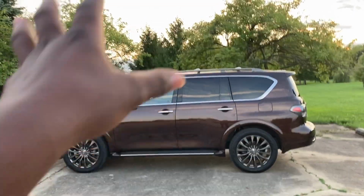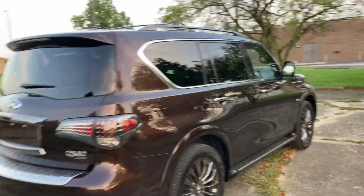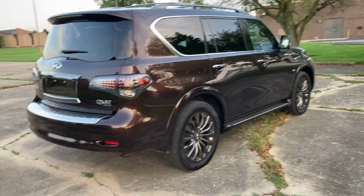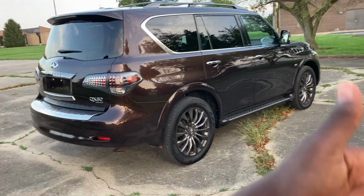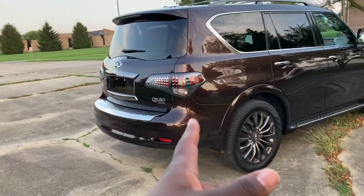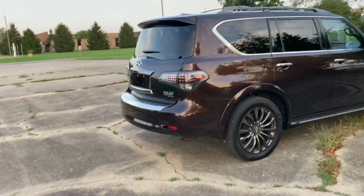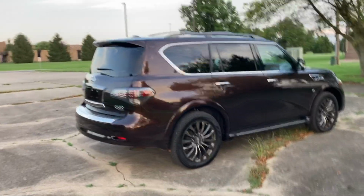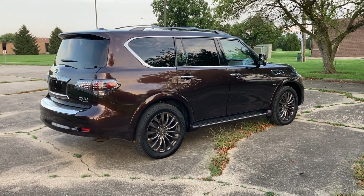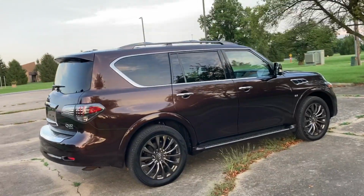And now that brings us home to the limited package, because as a requirement for the limited package, you needed to have the Deluxe Technology package. To get the Deluxe Technology package, you needed to have wheel and tire, you needed driver assistance and theater. So if you got this one, this was the Mac Daddy of the QX80, at least in this model range. So the simplest way to explain the limited package is that it's an appearance package. That's all I can say about it.